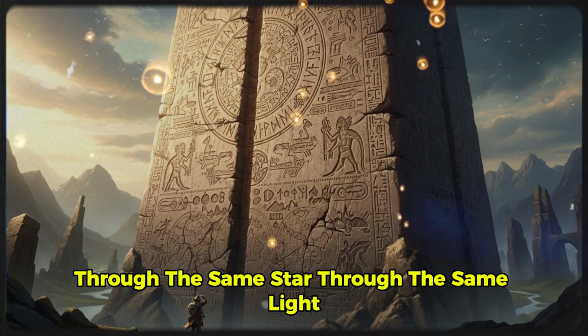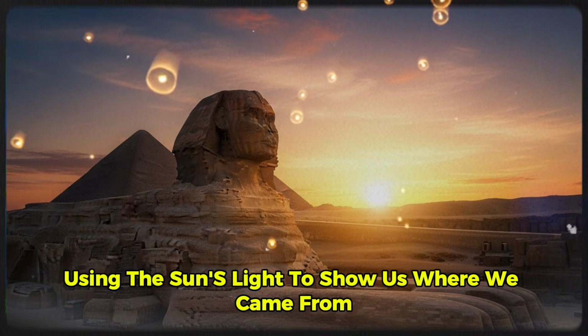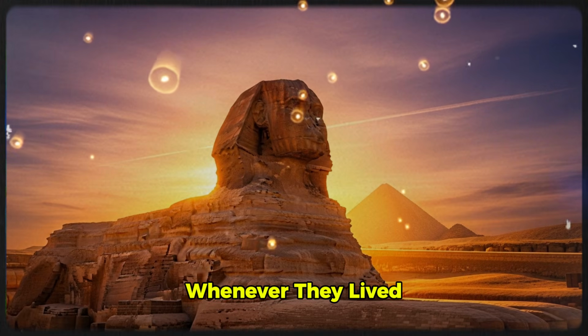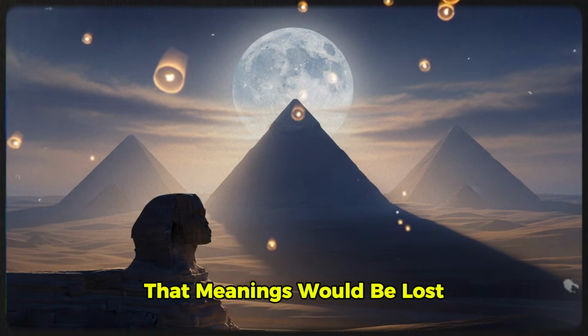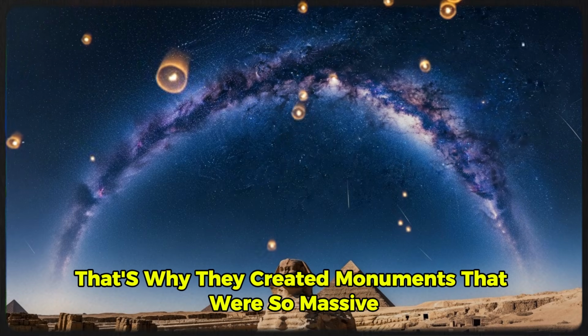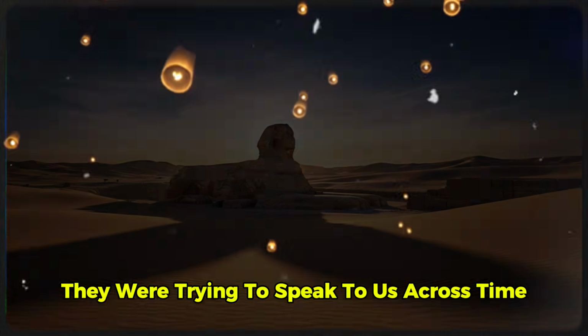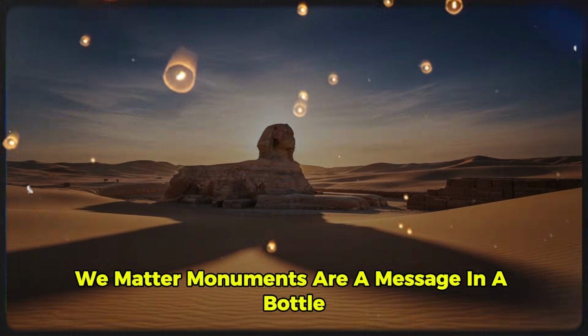Through the same light. The Sphinx is a lighthouse pointing backward in time, using the sun's light to show us where we came from. The ancient builders, whoever they were, whenever they lived, understood something about permanence. They understood that people would forget, that languages would change, that meanings would be lost. That's why they built in stone. That's why they created monuments that were so massive, so enduring, so impossible to ignore or destroy. They were trying to speak to us across time. They were trying to say, we were here, we built this, we knew things, we matter.